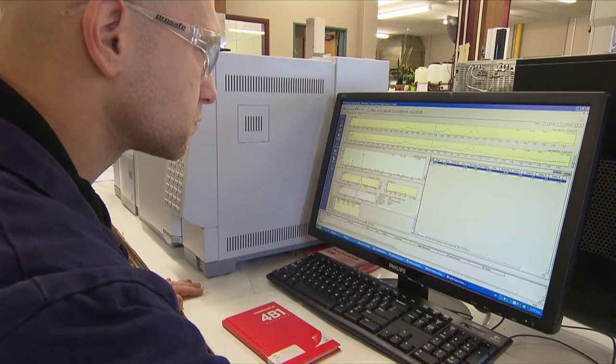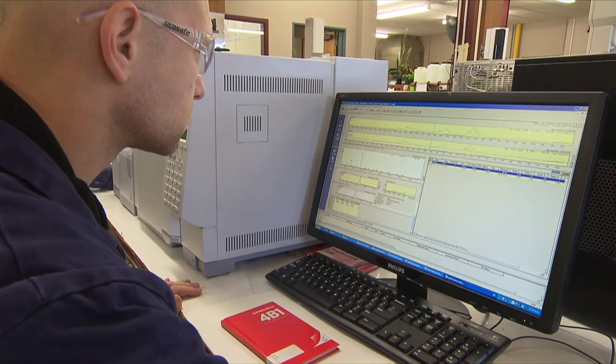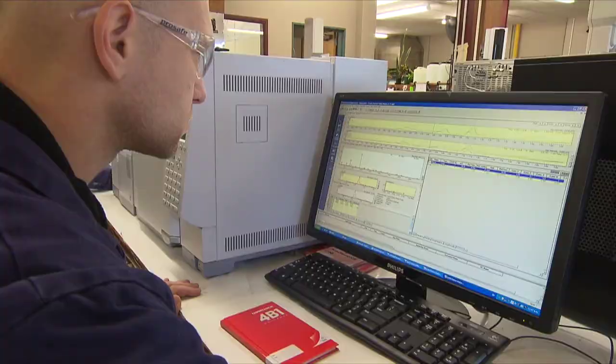Our GCMS instrumentation can be configured for electron impact or chemical ionization, and this will enable us to better determine the identity of compounds within a mixture. Turnaround time is often critical for our customers, and we're able to offer turnaround times of less than 24 hours.